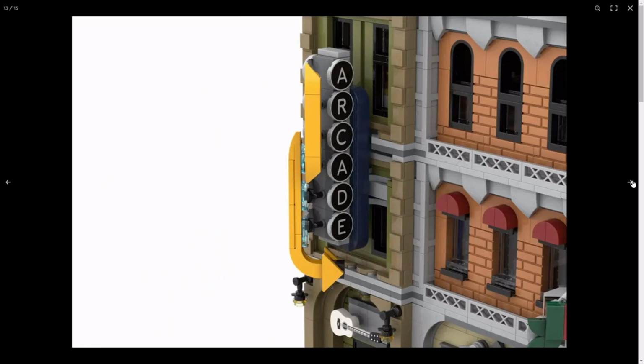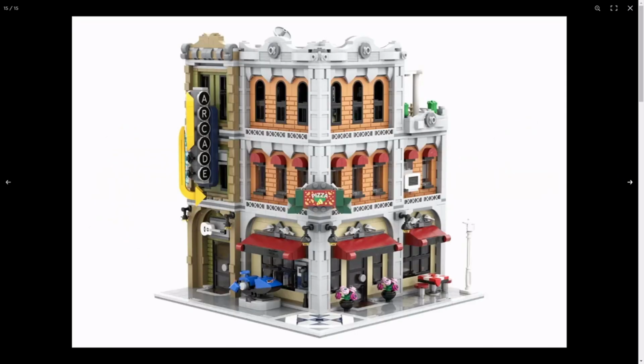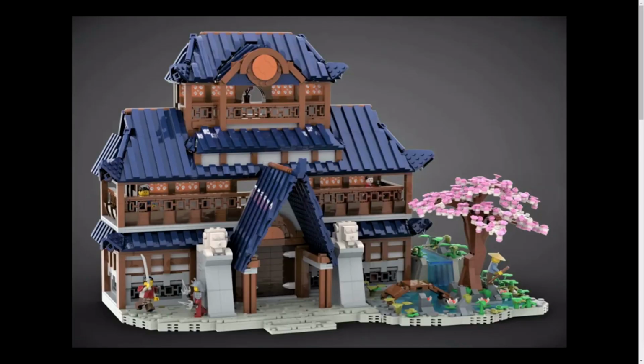Certainly one of my favourites. Quite a lot of minifigures, which would be really good if they did it. But yeah, really nice looking modular set.